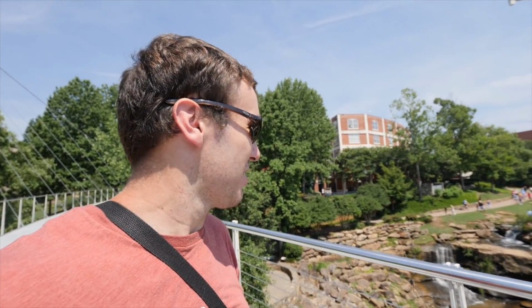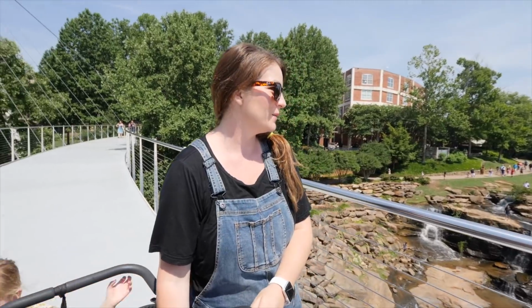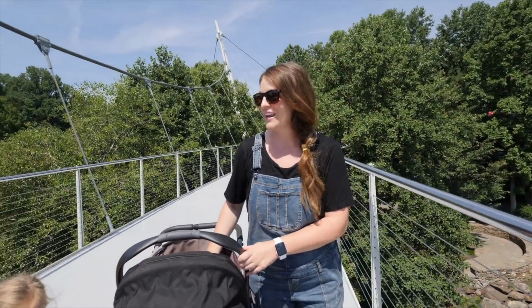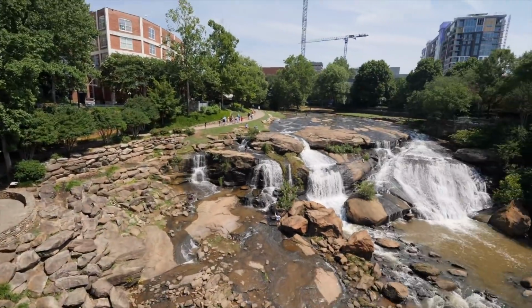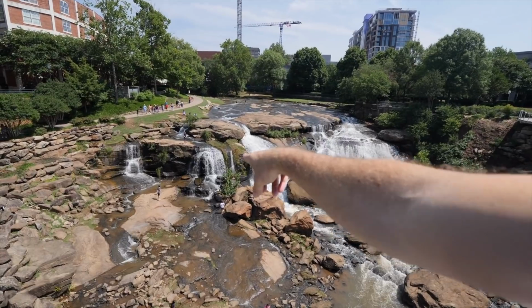Wow. This is not the kind of view you would expect in the middle of a city. This is awesome. This may be one of the more epic things we've seen in a city. I think it's about 250,000 in Greenville. Isn't that awesome? This is beautiful. This is like what you hike to for 7 miles or something, right in the middle of the city. You could even get under the falls over here if you wanted to.